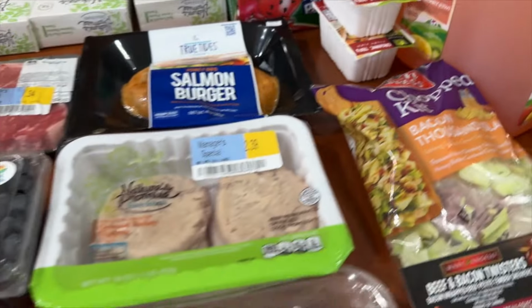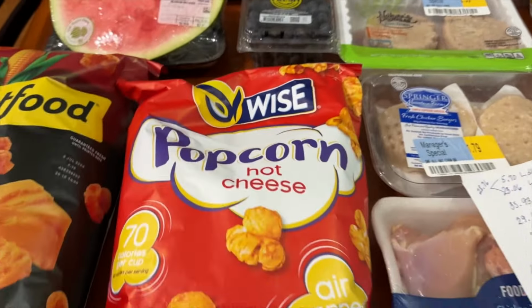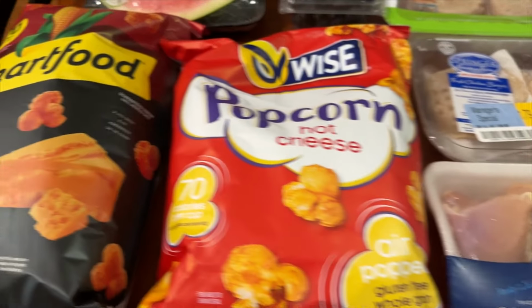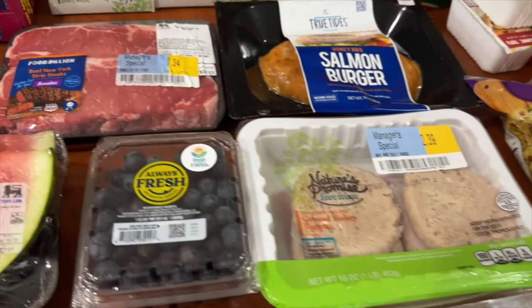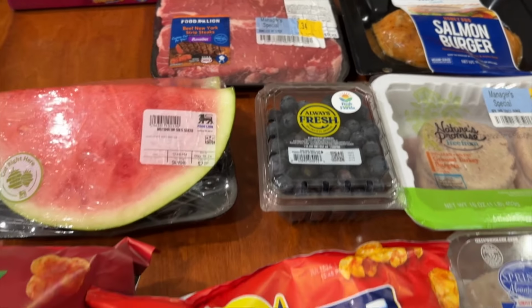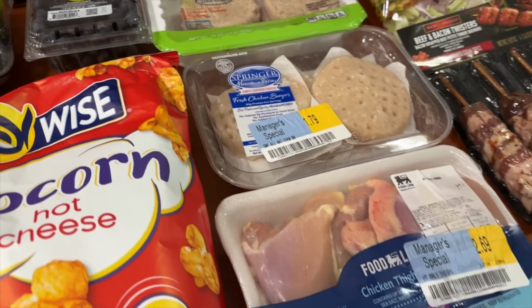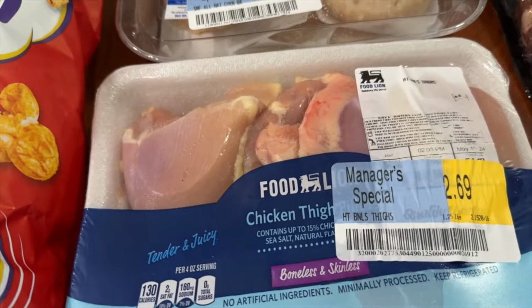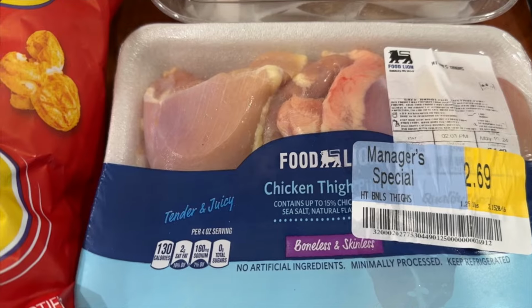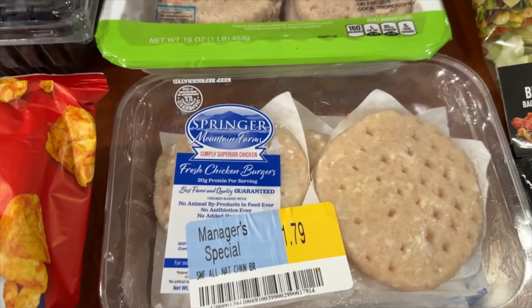All right, moving now on over to Food Lion. At Food Lion, I picked up these items. I spent, again, at Food Lion, $36.96. Not a whole lot here, but some really, really good prices. First of all, we have this pack of nice boneless and skinless chicken thighs for $2.69. That's going to be in the menu. We have chicken burgers for $1.79.